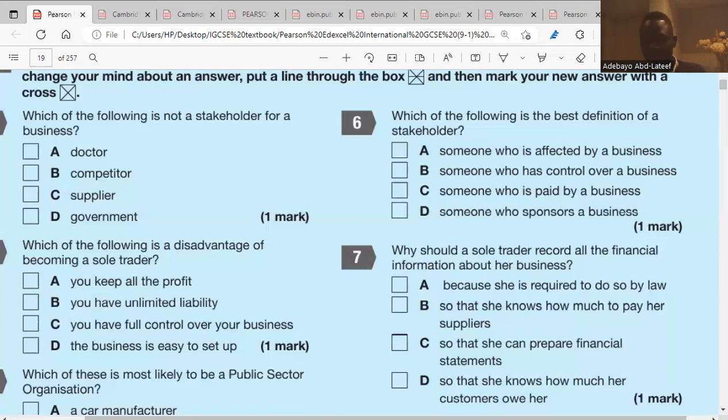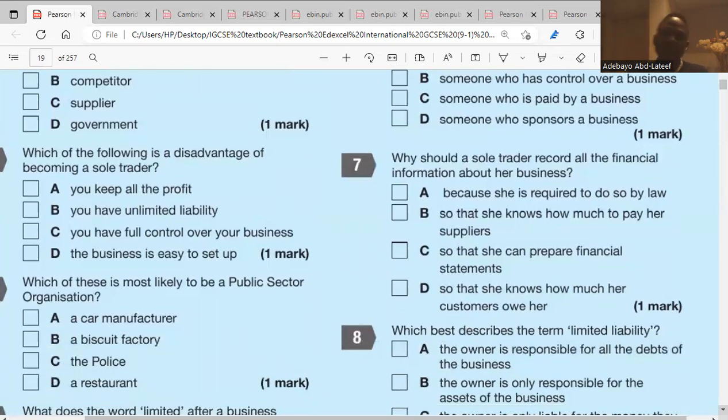Question 7. Why should a sole trader record all the financial information about her business? Why do you think a sole trader should record all the financial information about her business? B. No. He said so that she knows how much to pay her suppliers. Okay, what about if she knows she needs to know how much she pays her supplier? Definitely she would want to know how much her suppliers or customers are owing her. Yes or no?